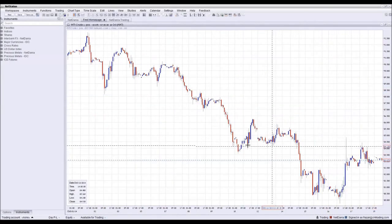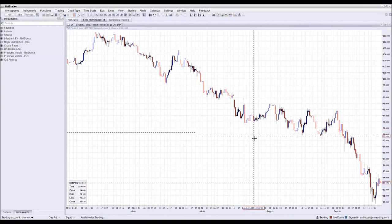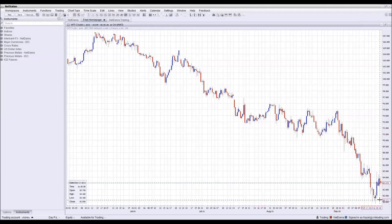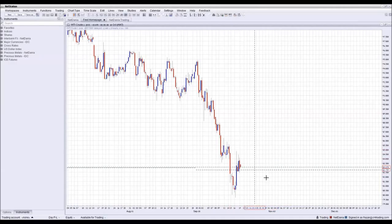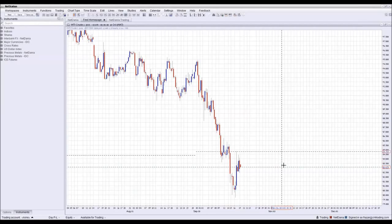Looking at crude oil, we're hovering at 83. Also a big retracement for the oil. We're below this 90 level, which we anticipated. We said that if you do break it, it might go all the way down to 80, and sure enough, it did go down to 80. We're holding at 83 right now. I anticipate it to consolidate between maybe 84 and 80, so you could play this range.